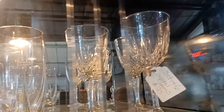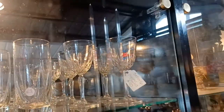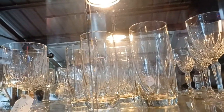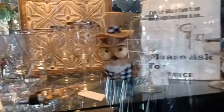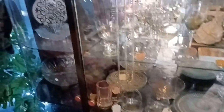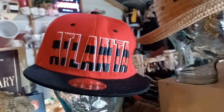So now, what changes have come about since then? Right here in this area, if you recall, I had a large set of beautiful goblets. Well, they have sold, and I have yet to add some new glasses in place of them. Usually I keep a stock in the back of items that when they sell, if I can, I try to replace it. But sometimes I can and sometimes I can't. It just depends on what it is.